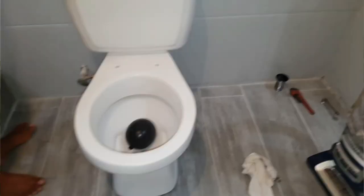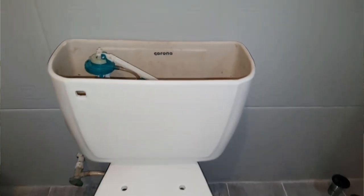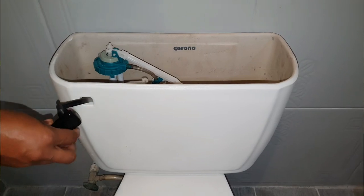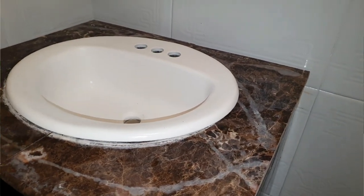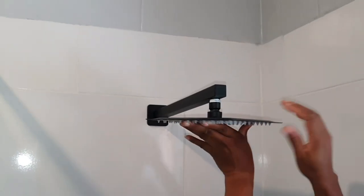We didn't call in any plumber. We did all the plumbing work. We installed the toilet by ourselves. We installed the sink and did the plumbing underneath. And we also installed all the new and old fixtures.